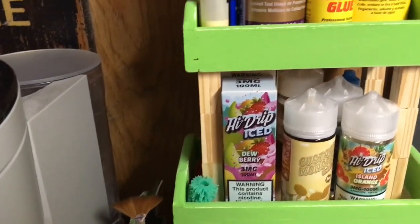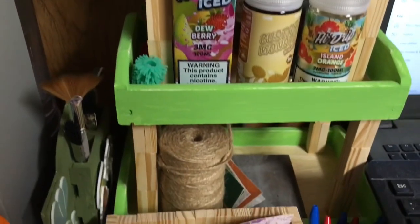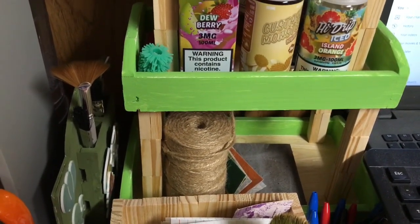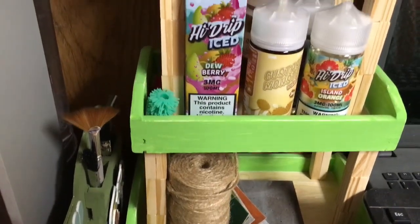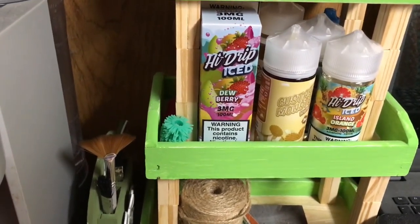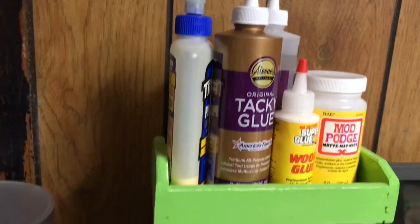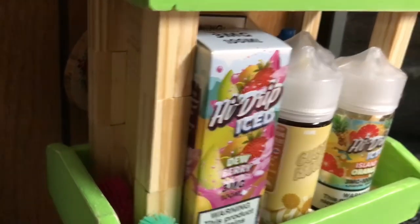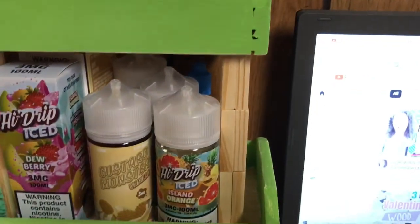Alright, so here's another thing that I did. These trays I already had. My sister bought them years and years ago when she had her own soap shop, and when she closed up shop, she let me keep these. So last week I painted them, and then I used the Tumbling Tower blocks to make legs.